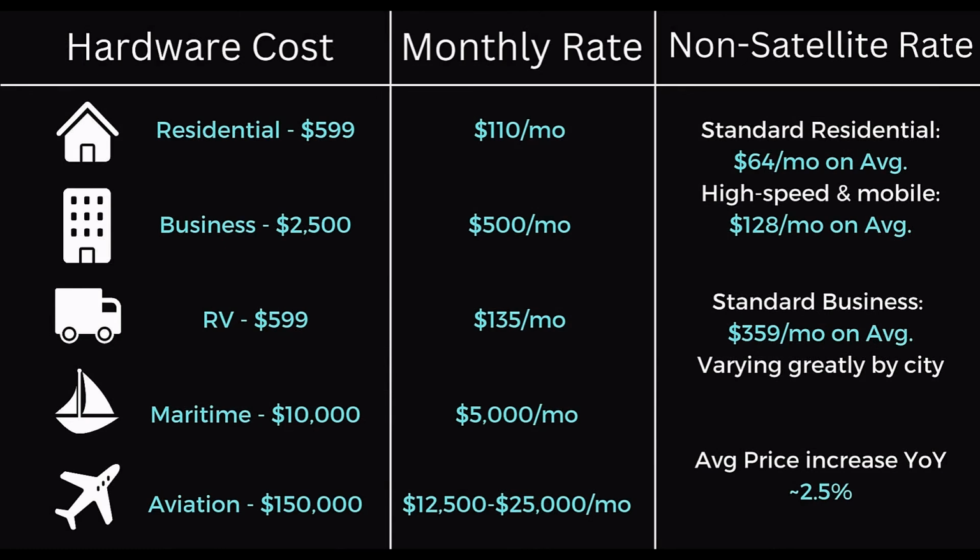The rates for Starlink services do vary depending on customer classification, which is why I've put together this brief summary of each class. The first two columns are the installation cost, a one-time upfront payment, and the second column is the monthly rate. As you can see in the third column, the traditional and legacy systems are about half the price on average, unless you're paying for a plan that uses high-speed internet as well as mobile. The average price is increasing year over year for traditional services, and the advantage Starlink will have is its robustness in location. No matter where you are on the planet, the idea is you will have access to satellite internet.